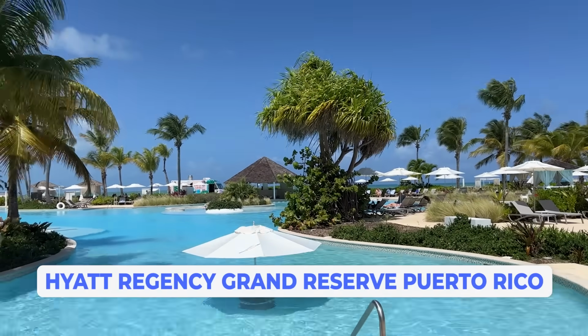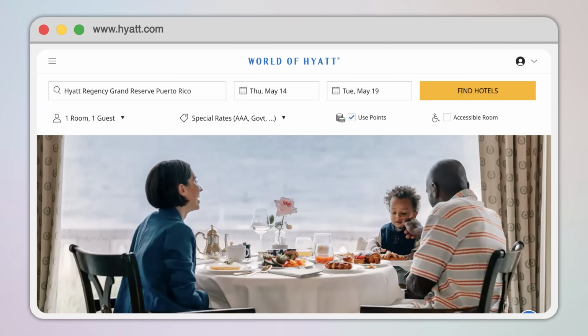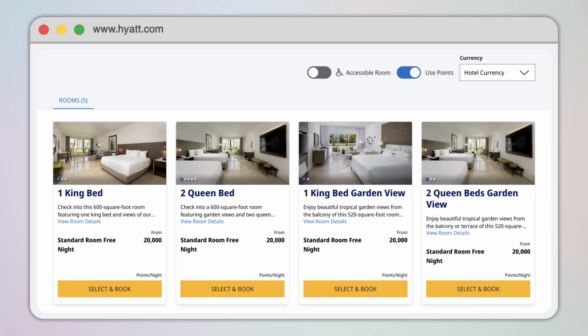So let's say that we wanted to go there for a nice 5-night stay in the middle of May next year. All I would do is run a search for the nights that I wanted to stay there, while also making sure to check this box here that says use points. And then on the results page, if I see rooms showing up for standard room free nights while this use points button is on, then that means there is award availability on those dates.